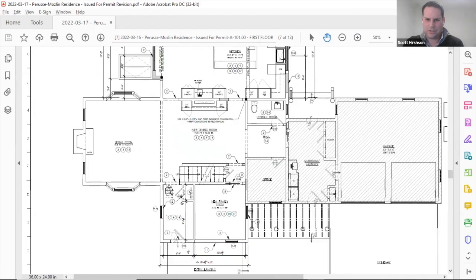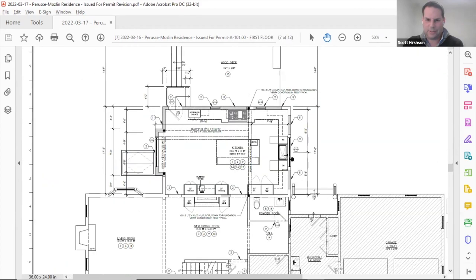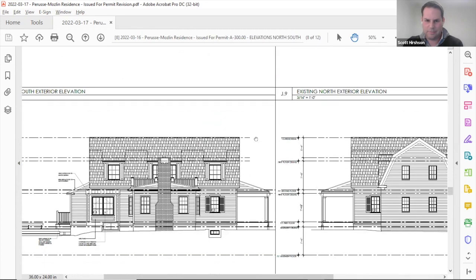And I apologize, it appears I actually did not explain the rear elevation. As you can see, we are placing a range on the back wall of the house, and it is flanked by symmetrical windows that are centered off of that range. So I will take a moment just to show you the rear elevation, because I realized that I did not show that to you. I apologize.